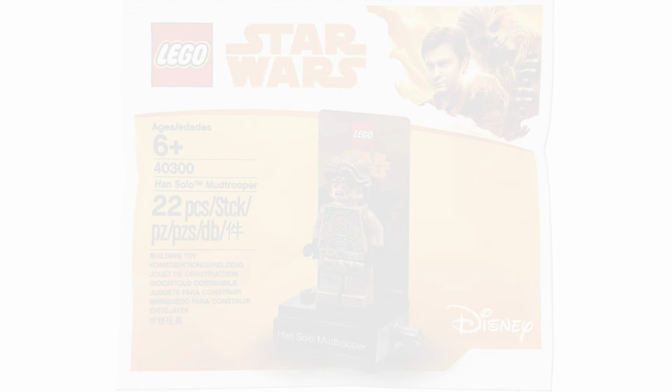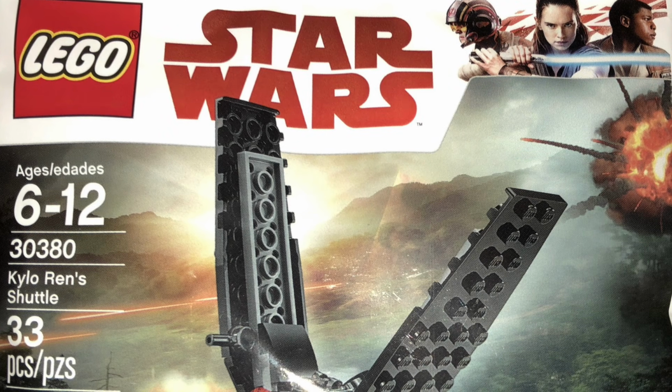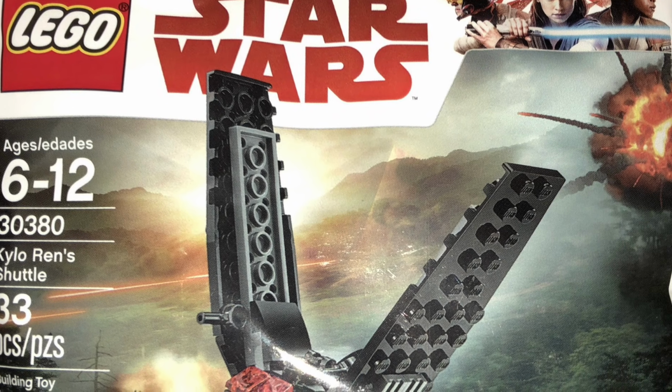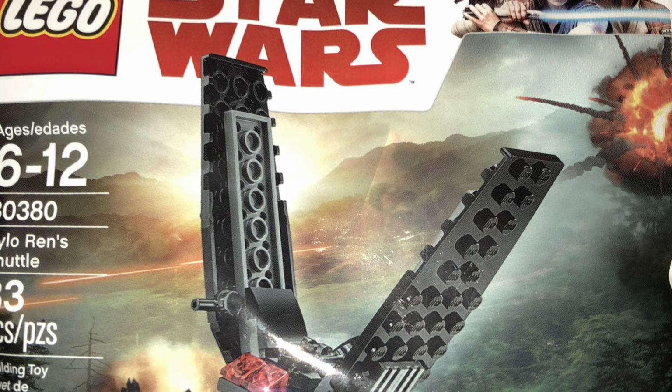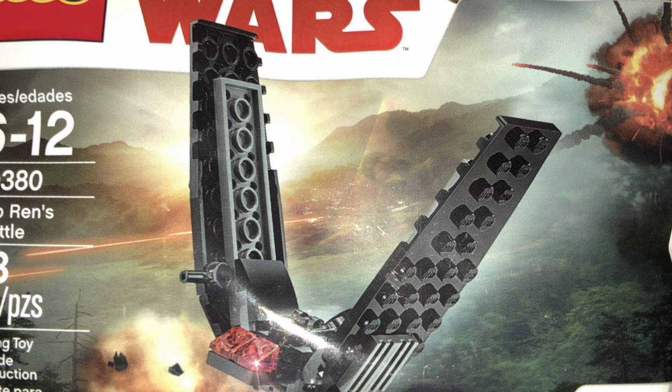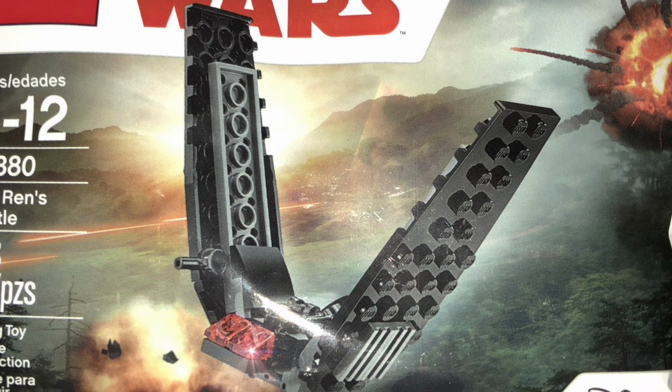Next up, Kylo Ren Shuttle. This was the second mini Kylo Ren Shuttle they had made within like a 5-year period, and I thought it was really cool to see them actually go back and fix what was wrong with the first one. They made it all black. They added in the ability for the wings to fold out. It's just a really good model overall.